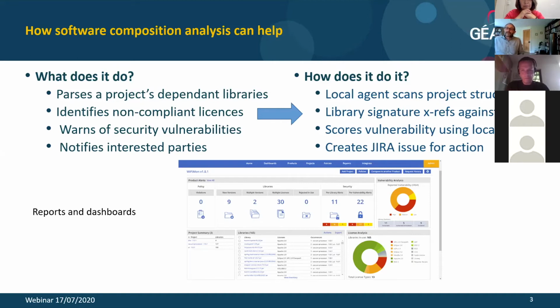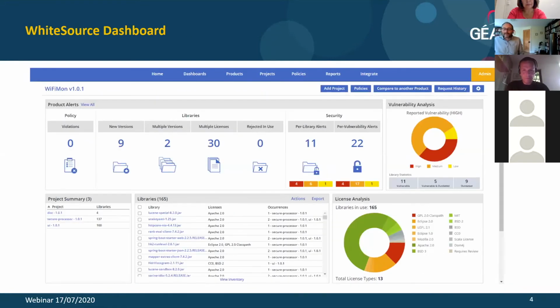And based on this information, it can then identify the associated libraries and licenses through its own and various third-party databases, and also identify the vulnerabilities through databases that it creates itself and through things like the National Vulnerability Database. Once it's done that, the information can be presented in a set of reports, or as shown here, in a dashboard, and then that can be investigated in more detail to find out what the issues are. So let's take a bit of a closer look at what WhiteSource provides on its dashboard.